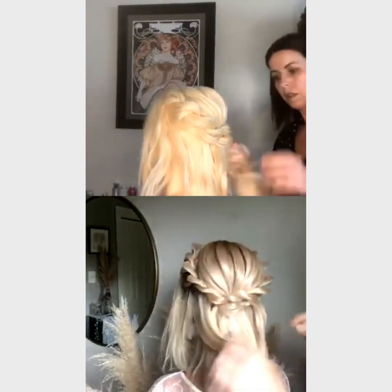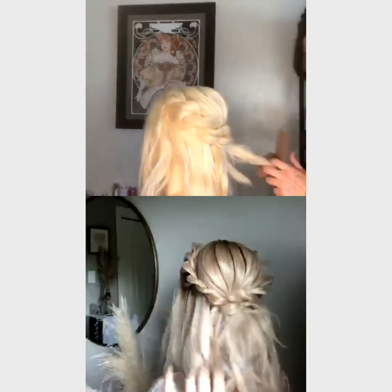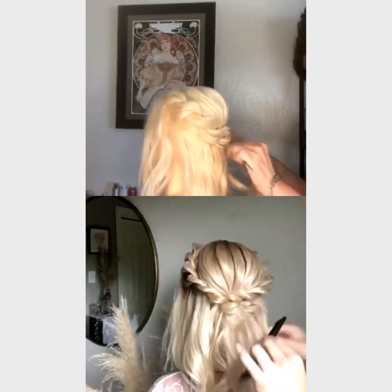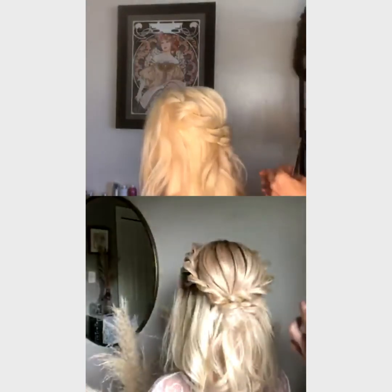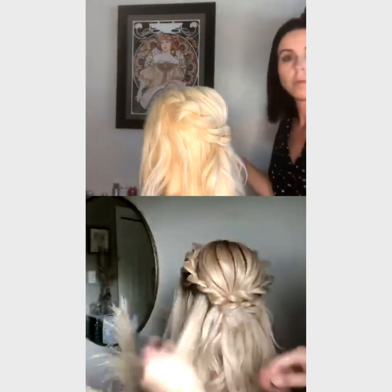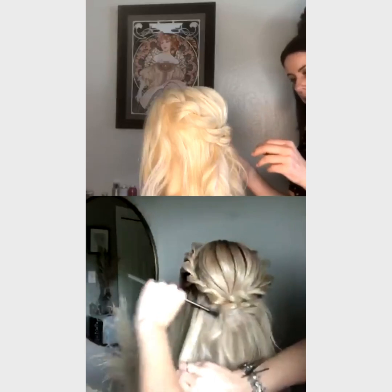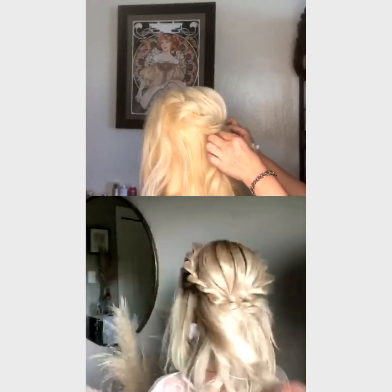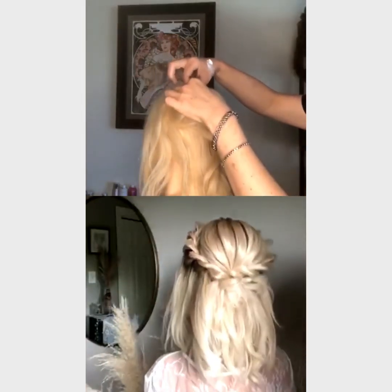Okay. So if you like, you can go in and tease it first if you need to. That'll just create a nice base for when you go to add pins later. You could add a little bit of that Puff Me powder in there, so when you bring it together, the pins will just lock in there. So I'm just gently teasing before I bring this together. All right, and let me lift her up a little bit here so you guys can see what I'm doing.